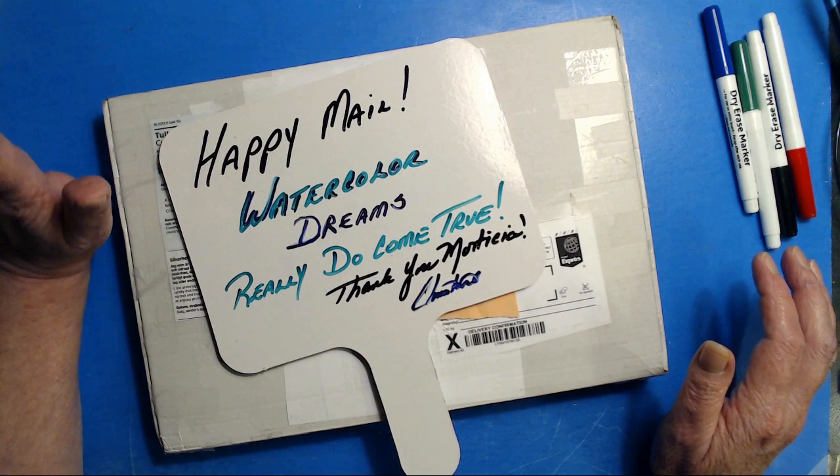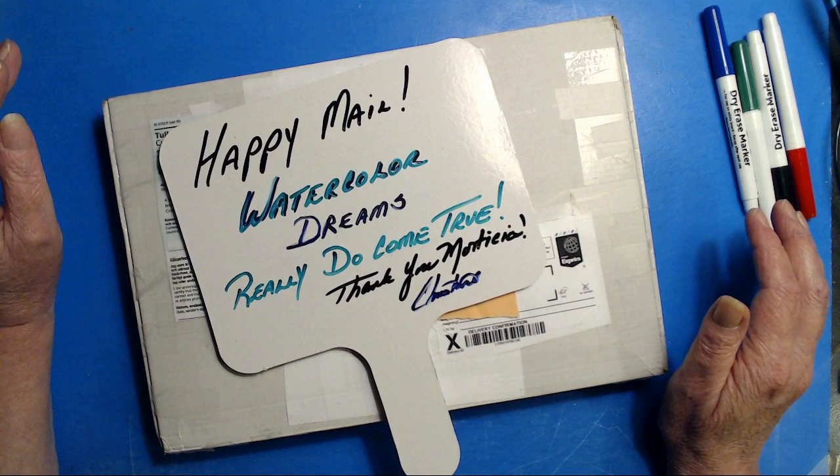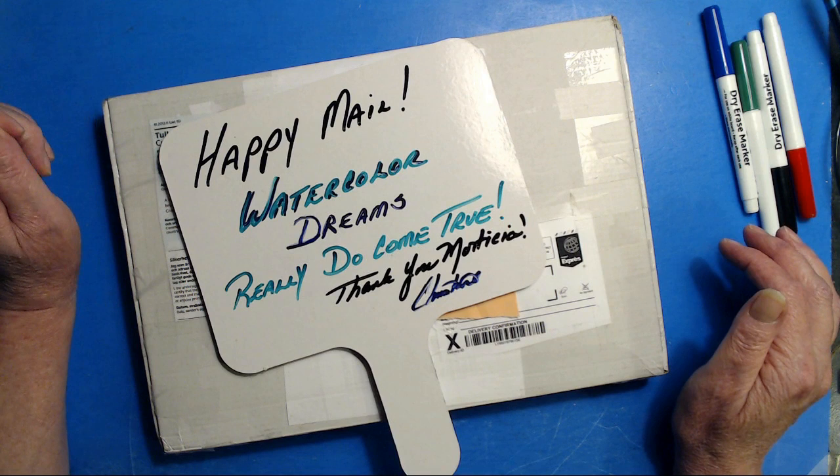I mean, other than having opened the tape on the box, I opened it, I saw the letter, I went, oh no, I gotta save this to do a video on, because it's pretty amazing. So, happy mail. Watercolor dreams really do come true. Thank you, Morticia, from the bottom of my heart.